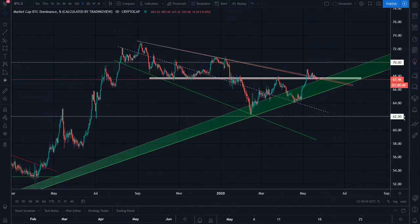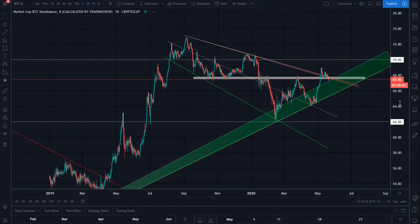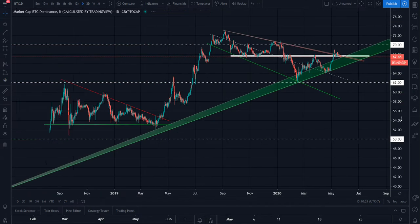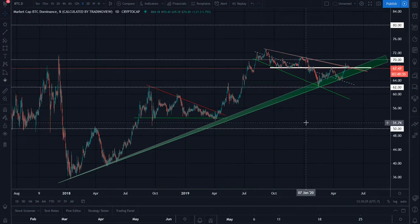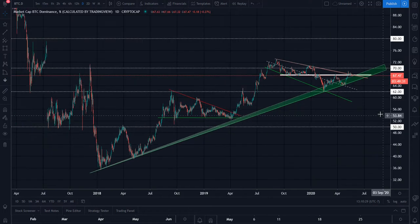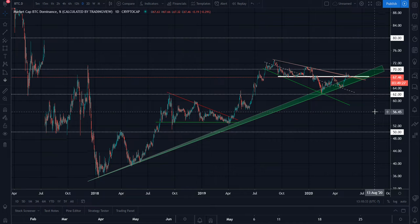It has been consolidating around 67, 68 for a while. In my opinion, it has broken out of a price action pattern, an expanding price action pattern with a very significant ascending zone connecting the higher lows. So it is looking bullish for the Bitcoin dominance in my personal view, which means it would be a time to start to allocate capital away from altcoins into Bitcoin.